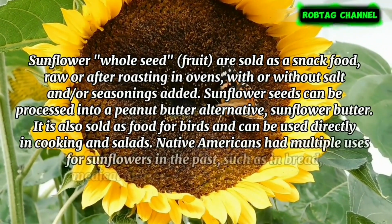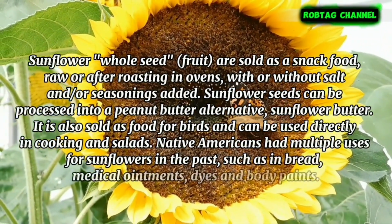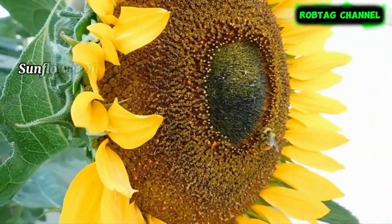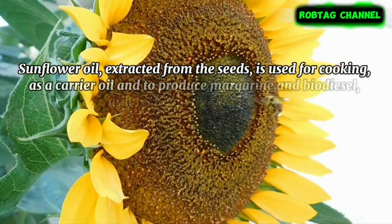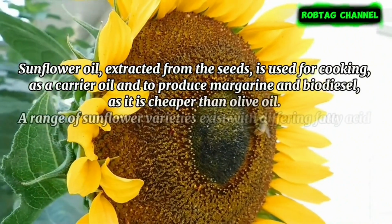Native Americans had multiple uses for sunflowers in the past, such as in bread, medical ointments, dyes and body paints. Sunflower oil, extracted from the seeds, is used for cooking, as a carrier oil and to produce margarine and biodiesel, as it is cheaper than olive oil.